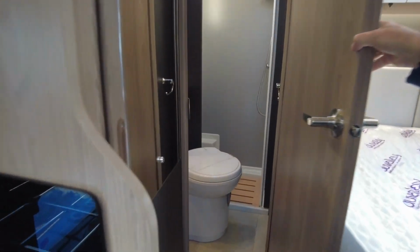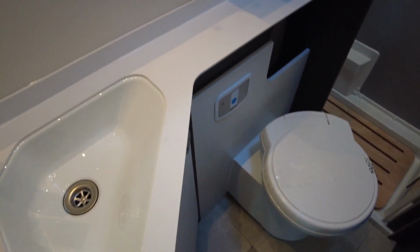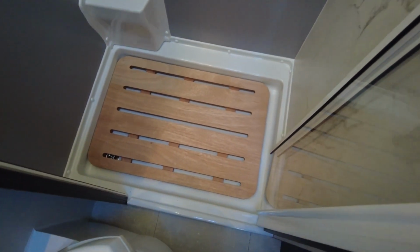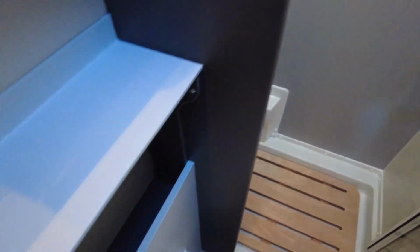Okay, and then I'm going to ask Wendy to go in here first, if that's all right. Now again, really good layout because it's a separate shower, separate toilet. Again, not every van of this size has got that, and it's well proportioned. It's a good size shower with a proper door on it. Lovely large. You've got a cupboard there for your toiletries.